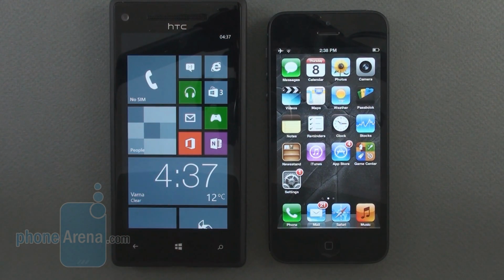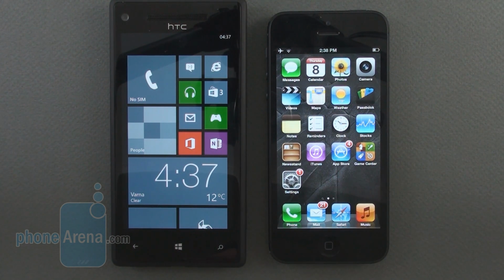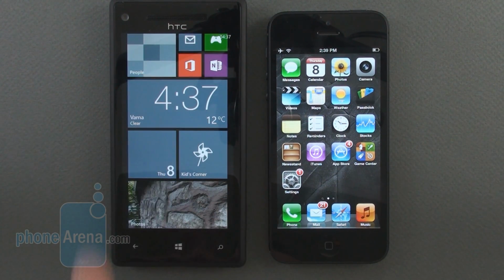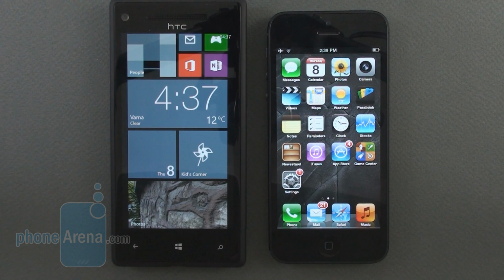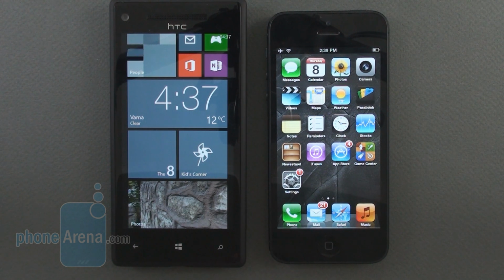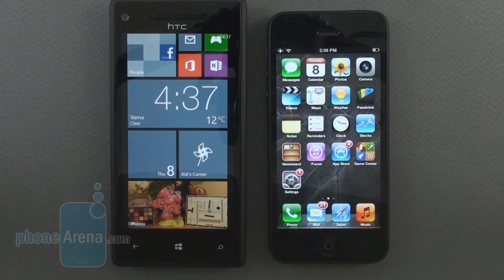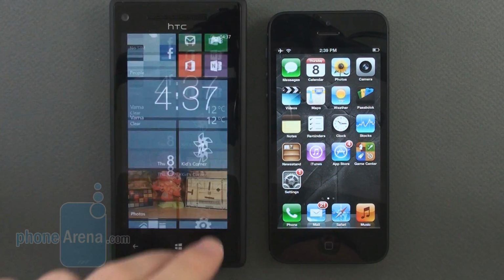The HTC Windows Phone 8X here is powered by a dual-core Snapdragon S4 Plus processor clocked at 1.5 GHz, and meanwhile the iPhone 5 is powered by an Apple-designed A6 processor, which is also dual core and clocked at 1.3 GHz. The HTC 8X features the Adreno 225 graphics chip, while the iPhone 5 relies on the PowerVR SGX 543 MP3 GPU. All in all, both configurations deliver extremely smooth performance.